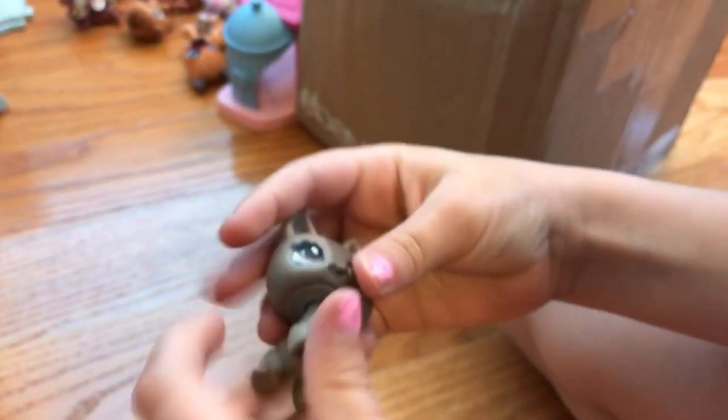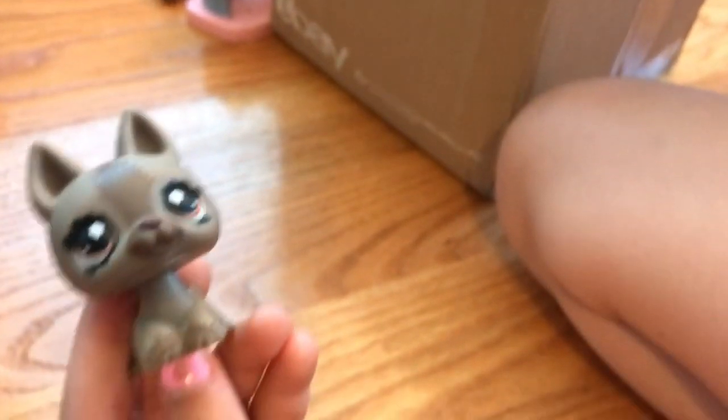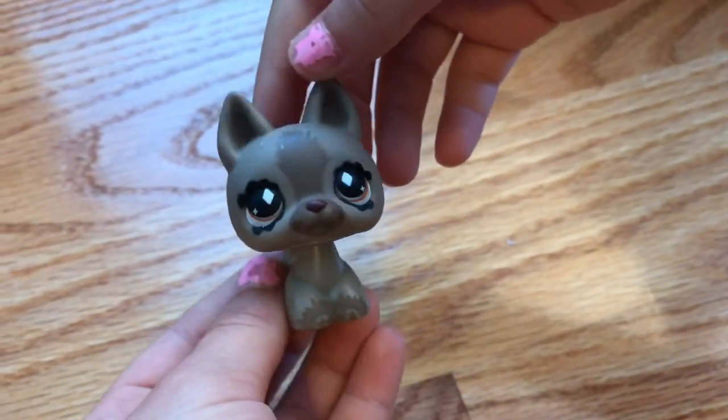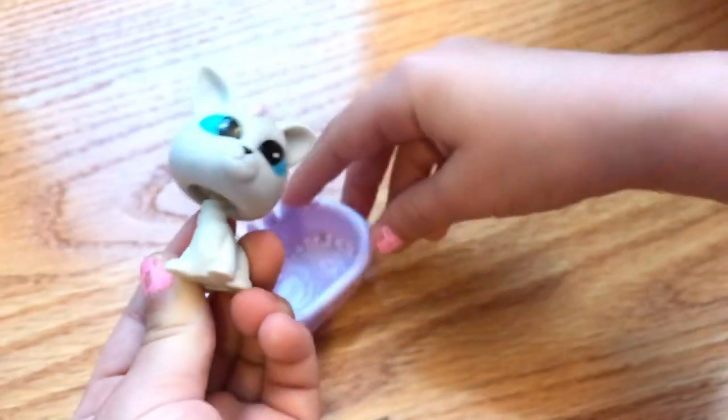So then I got this. I don't know why they put this in there. Okay. So I got this, what do you call it? German Shepherd. This German Shepherd. Yes. Oh, really? Another one of these things. Okay, I got a bathtub. And another one of these things. So yeah. Bye. And then I got this other teddy bear. Green.